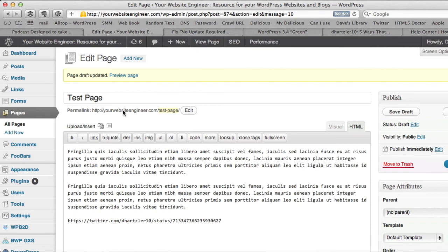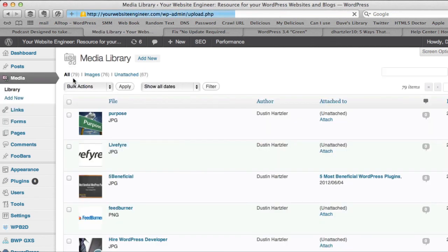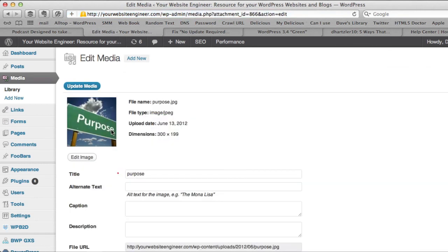And the last thing I want to show you actually goes for media. So we'll go over to the media library, and I'll just show you for one of the images that I've already created that's already on my site. So we'll use this purpose one from the podcast that released yesterday. And in the caption, you can actually use HTML formatting, and then that will actually show up as a hyperlink as the caption. So that's a new feature. I don't use that on my site, but that's just another feature that you can use.